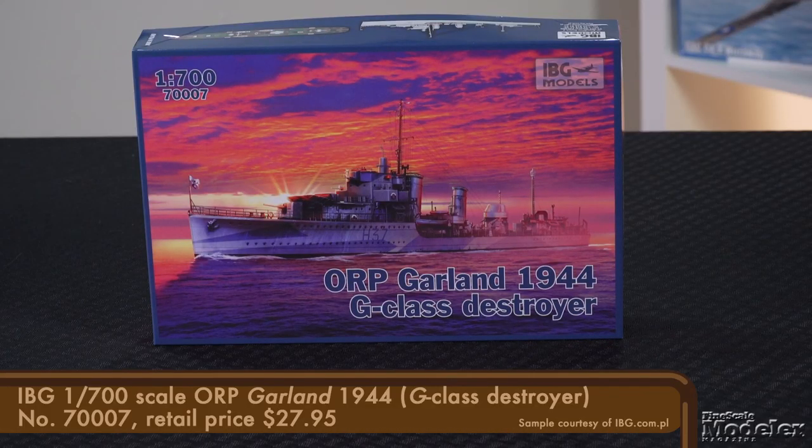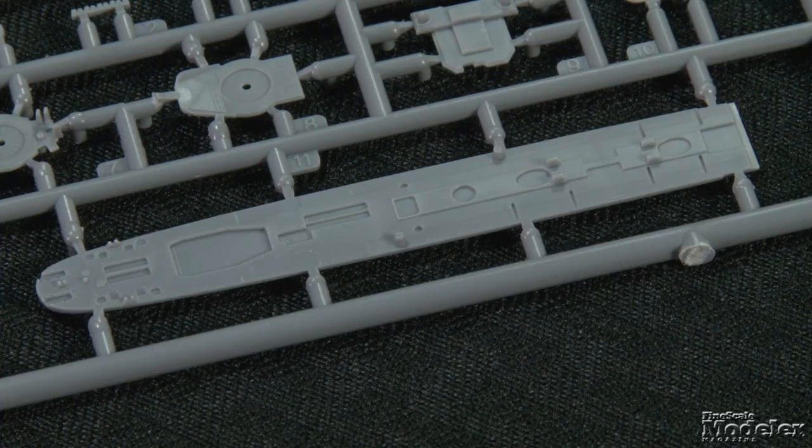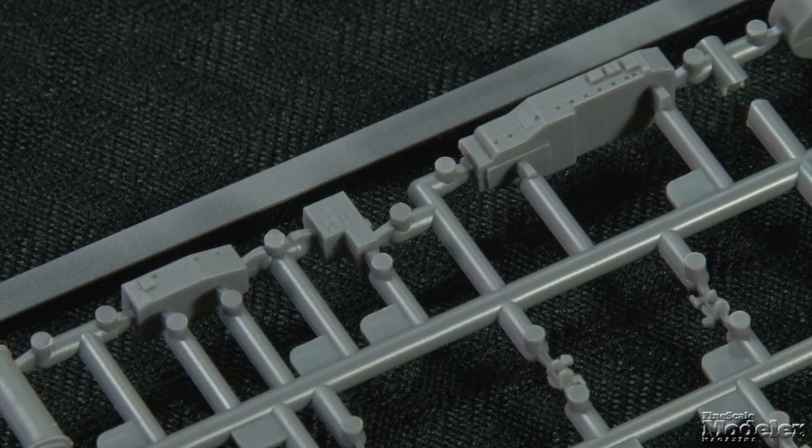IBG has produced a 1/700th scale kit of a British two-funnel destroyer from World War II, a G-class ship in Polish service as ORP Garland. This waterline model's hull is a single part with molded portholes and eyebrow gutters. The deck is split into rear and forward sections with finely molded chains, bollards, and other fixtures. The superstructure sections have the same level of surface detail.